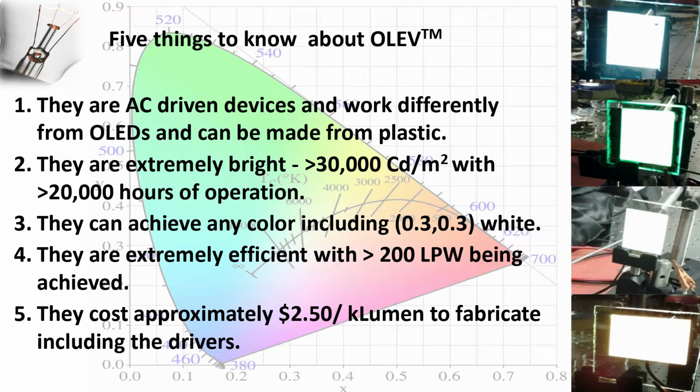We will probably get over 200 lumens per watt, and we've shown higher. I'm just a little cautious about going higher, but it has great potential for being more efficient. And it is very cost effective because, as I'll show you with our filaments, our cost will be roughly 20% of an OLED, so it makes it very cost efficient.